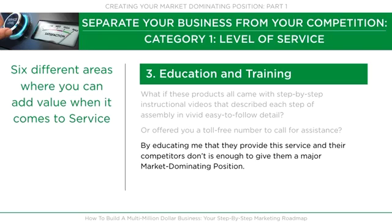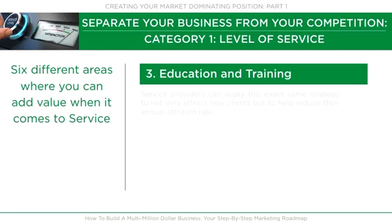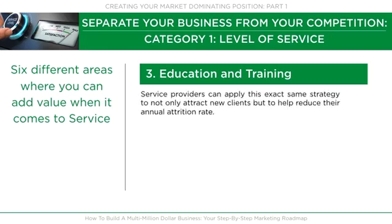And this just doesn't happen to product providers. Service providers can apply this exact same strategy to not only attract new clients to their business, but to help reduce their annual attrition rate. An accountant, a CPA, a bookkeeper, or financial planner could offer to go to their clients' offices and help set up their accounting and bookkeeping system and then organize everything for free.